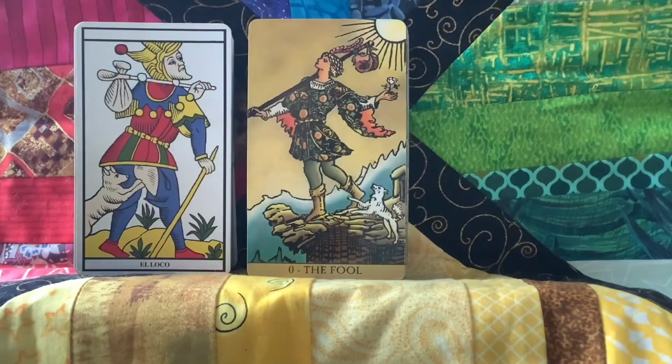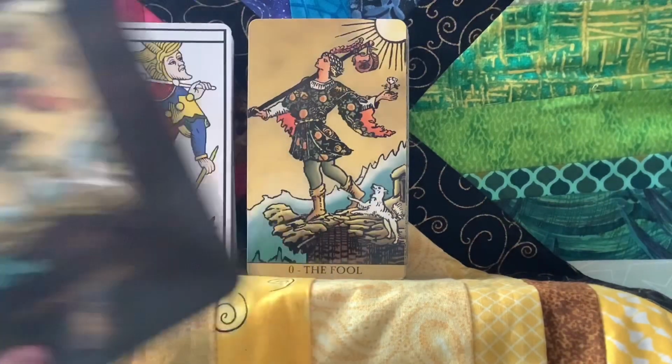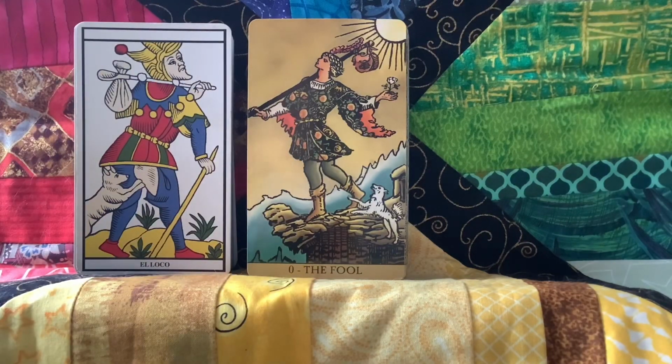And so we'll say around 1910. And then US Games really made it popular in 1971. Now, this version is by Lo Scarabeo and also AGM or Urania, or now they're together. They have also published versions of this.